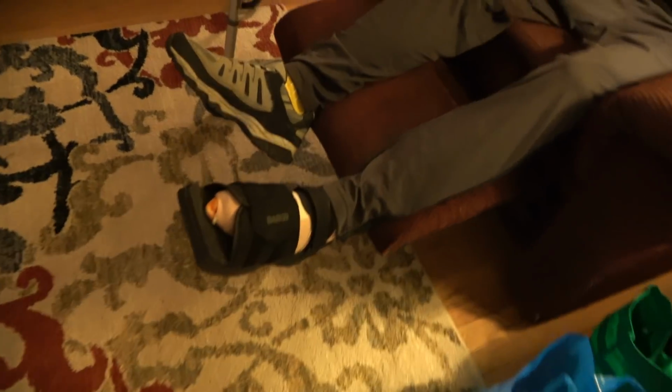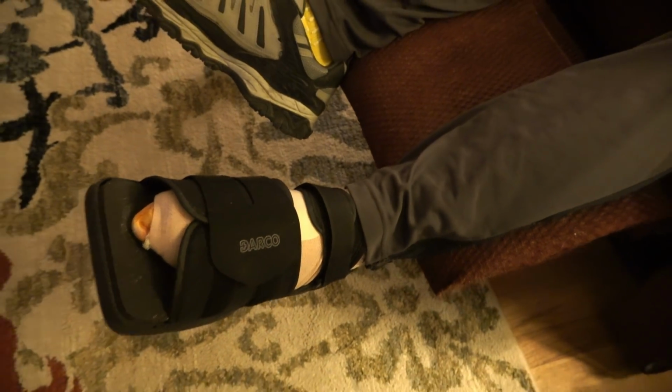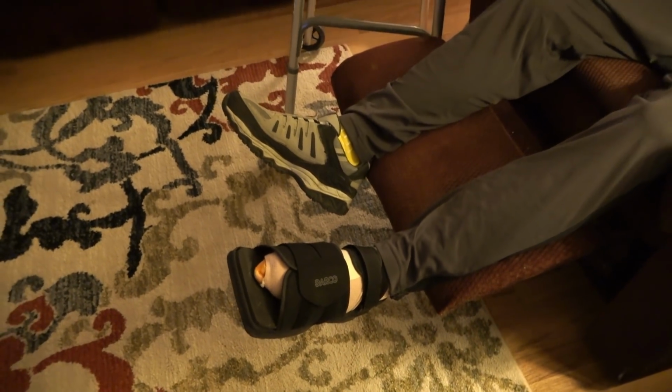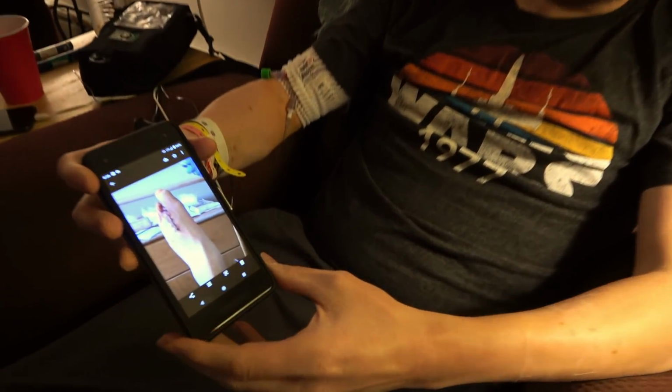So he's going to show us, with all the bandages on. I'm going to warn you, graphic pictures coming up here. This is his foot, just right after, well, a couple days later, like 2 days after.